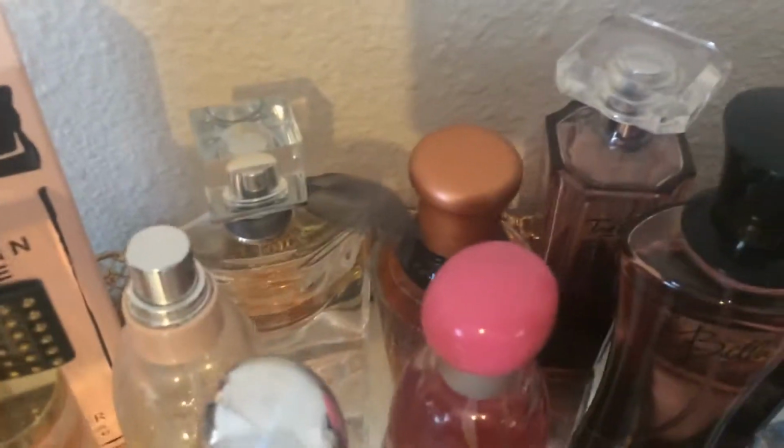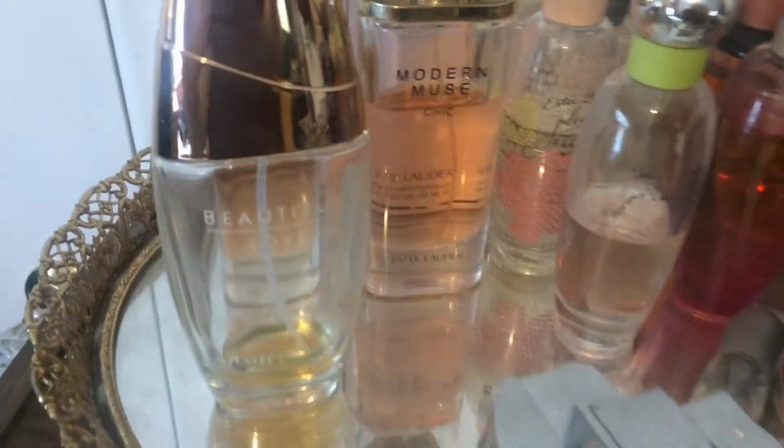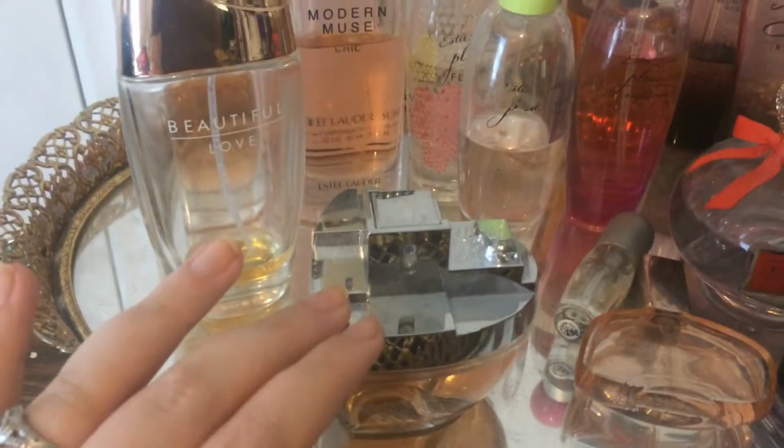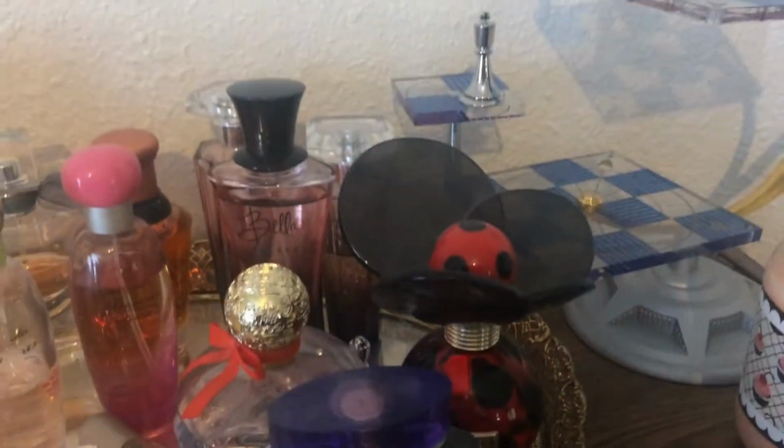the creamier scents back here, and then I have all the Pleasures ones, Modern Muse, Beautiful, which I'm almost out of. I really love that one. It's actually Beautiful Love, which is a little different. This one should be back in the creamy scents, but like I said, it's not organized at all. Some stuff is knocked over. Oh my god, it's a disaster.